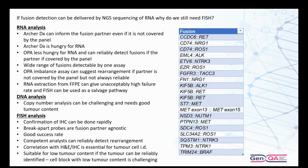Why do we still need to do FISH for lung? With RNA analysis, you can get a really good determination of the fusions, and you can detect fusions that are not part of what you would see when you're just looking at FISH. So you can find incidental findings as well, and DNA copy number analysis. But the trouble is with RNA, it's a bit difficult with FFPE. Our big panel needs a lot of RNA. We get quite a high failure rate, although it's much better recently.